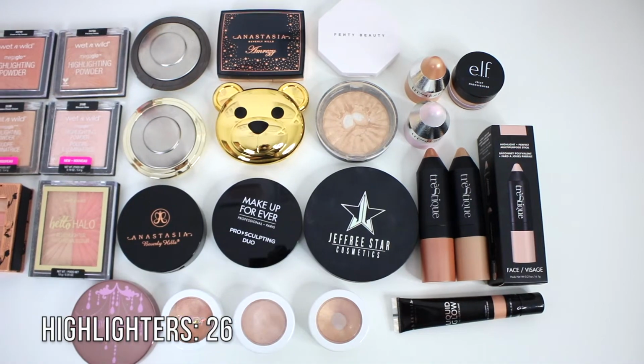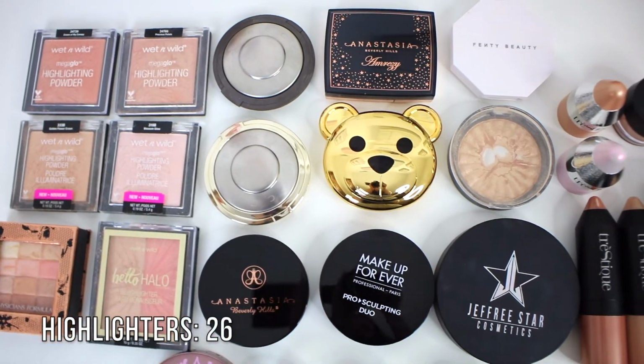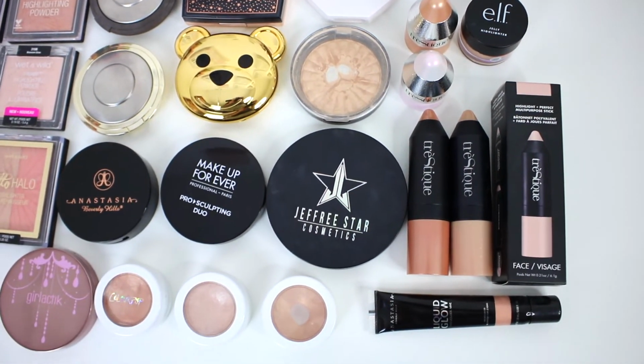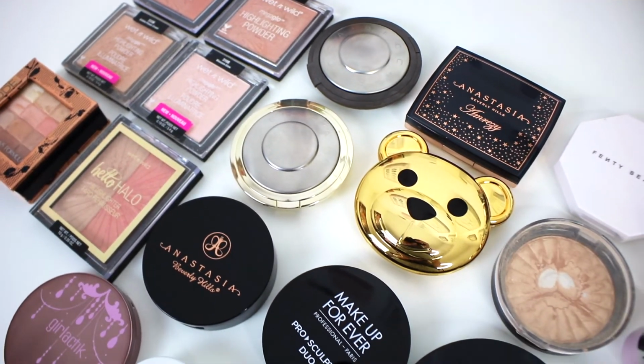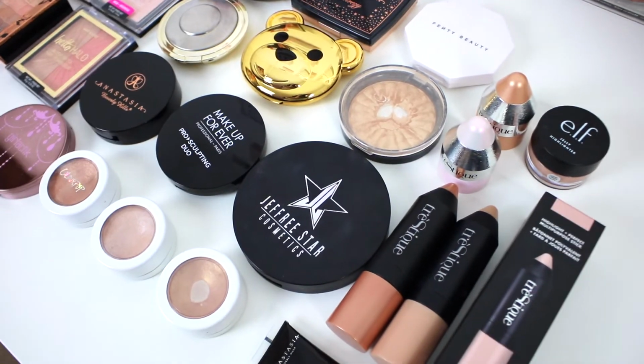I think that is the highest number so far that I have touched on when it comes to just a single category of products. But I just love to glow, you guys. There is something about a good highlighter that I cannot resist. 26 is up there, but I'm definitely okay with it because I know I use all of them and I just love having all of those different glow options.